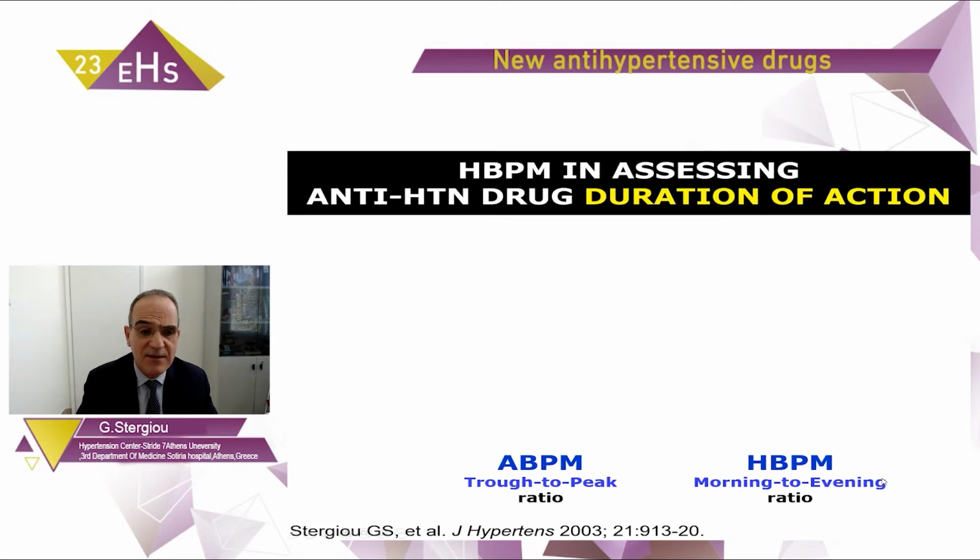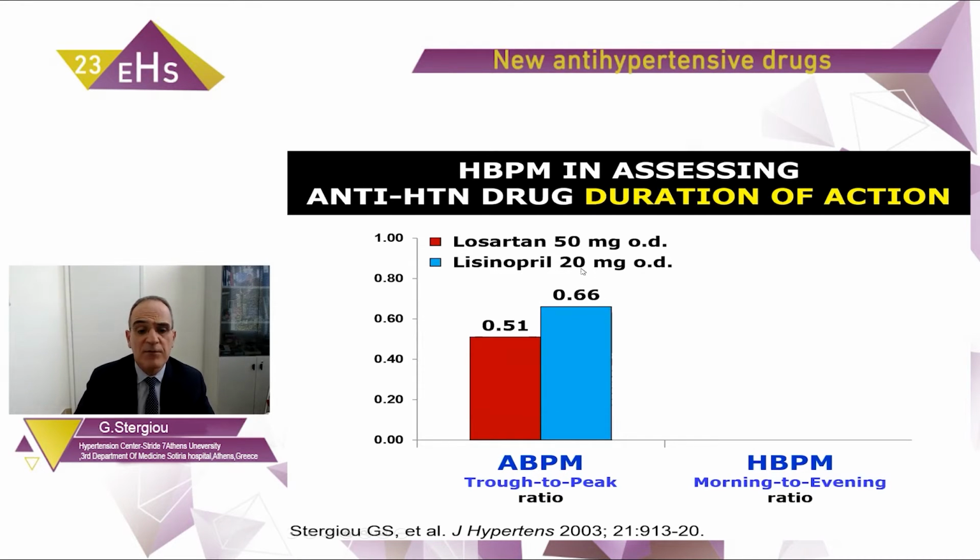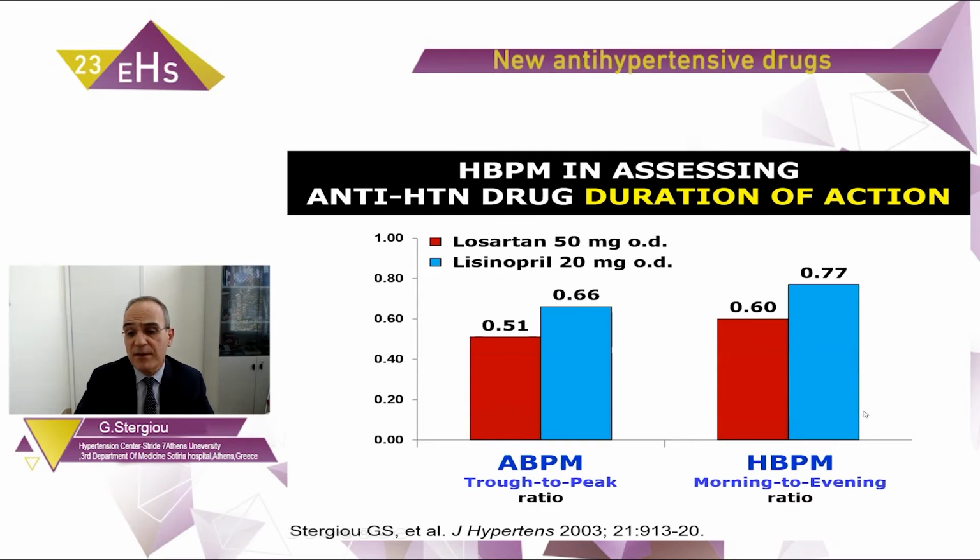And you can see in this study, which compared losartan 50 versus lisinopril 20, the trough to peak ratio showed that the duration of the effect of lisinopril was longer, but also the home blood pressure monitoring morning evening ratio again was able to demonstrate the longer duration of blood pressure lowering effect of lisinopril compared to losartan.